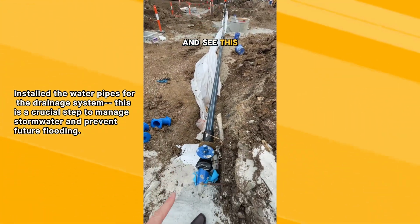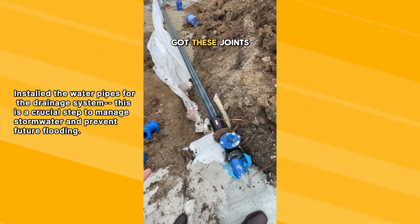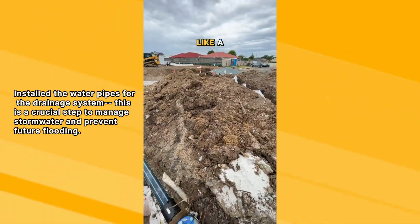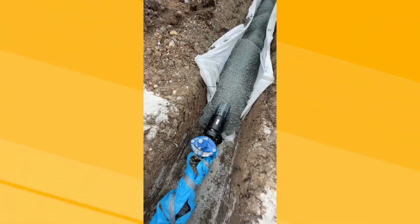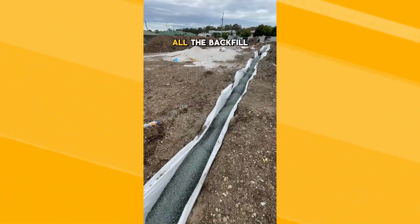And you see this stuff, it's called polyethylene. It's quite thick pipe and it's got these joins. That's how they join it up. They've got a welder that you hook up, and it's got like a heating element inside that heats up and welds it together. Yeah, so this is all the backfill.